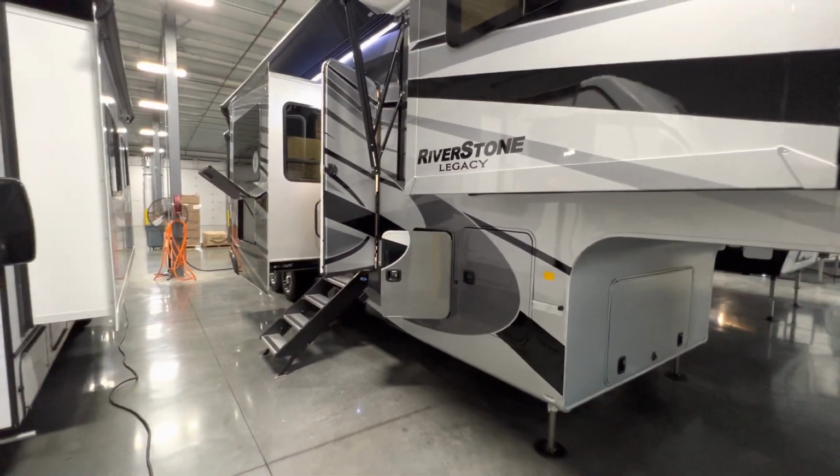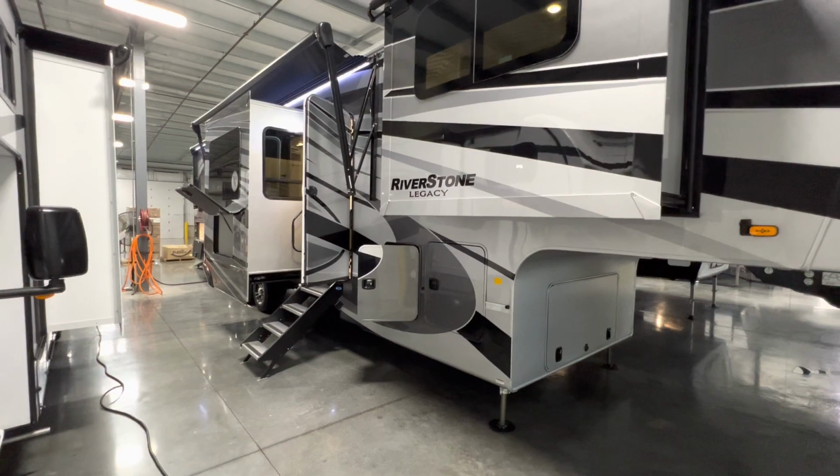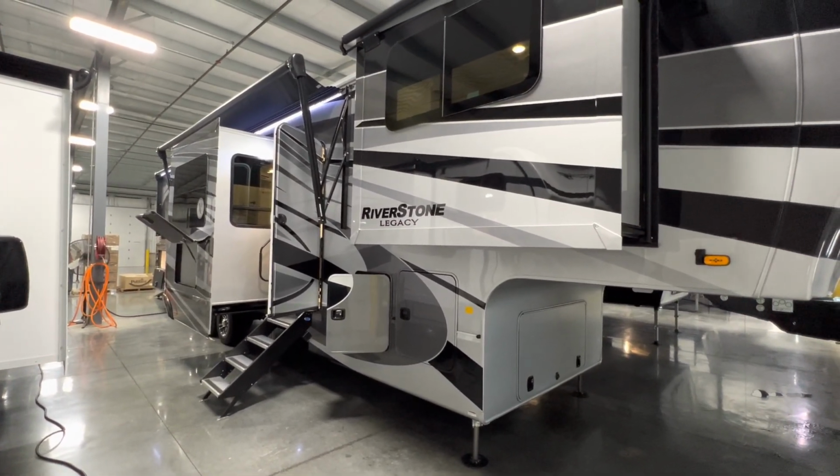But I think that about wraps it up. Again, this was the 2022 Riverstone Legacy 37 FLH.